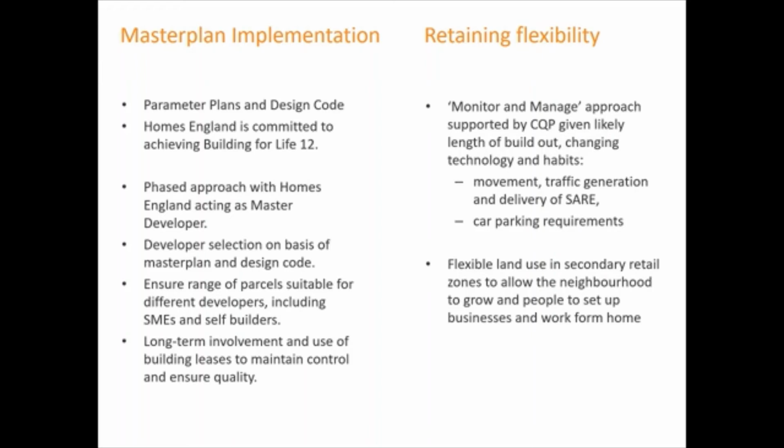And to make sure that this is not just a dormitory place, that people not only come here to sleep, we have identified flexible land use zones, and in those areas, buildings will be designed to be flexible so they can be swapped from residential on the ground floor to an office, to a shop, to a nursery, depending on what the community needs and what people think they can do in terms of enterprise.